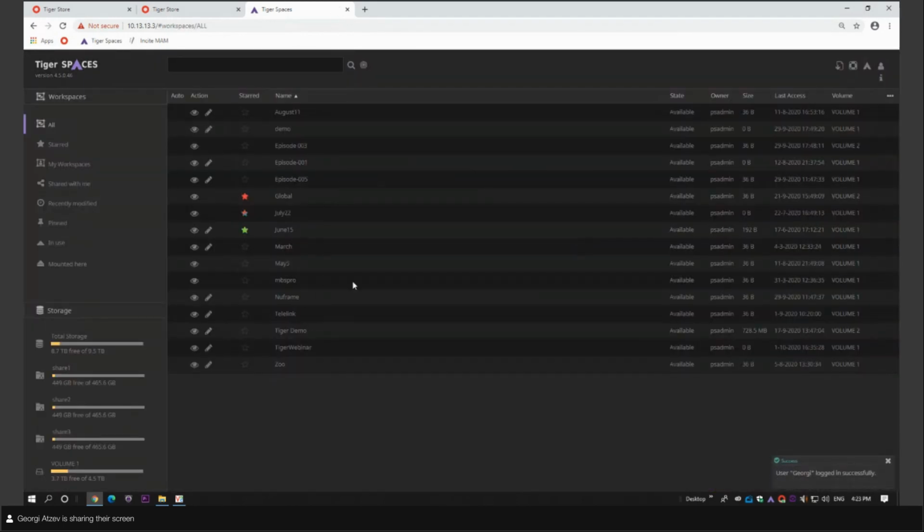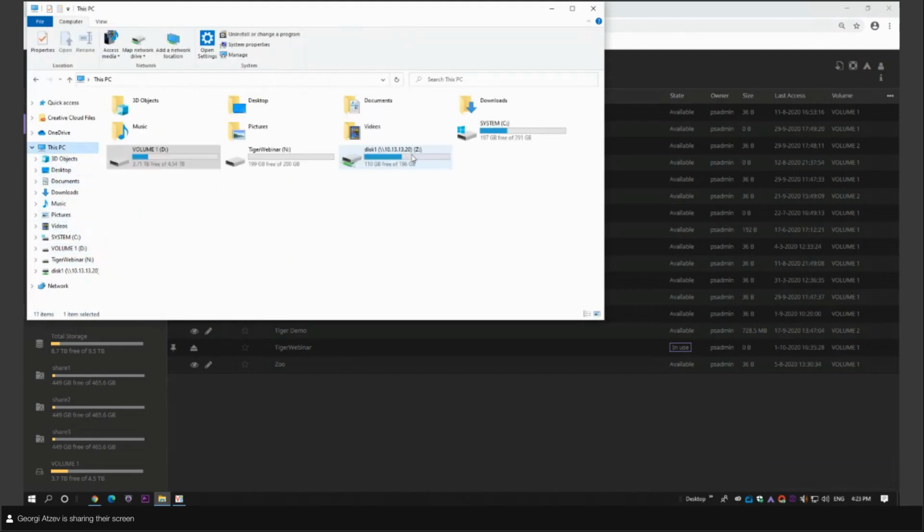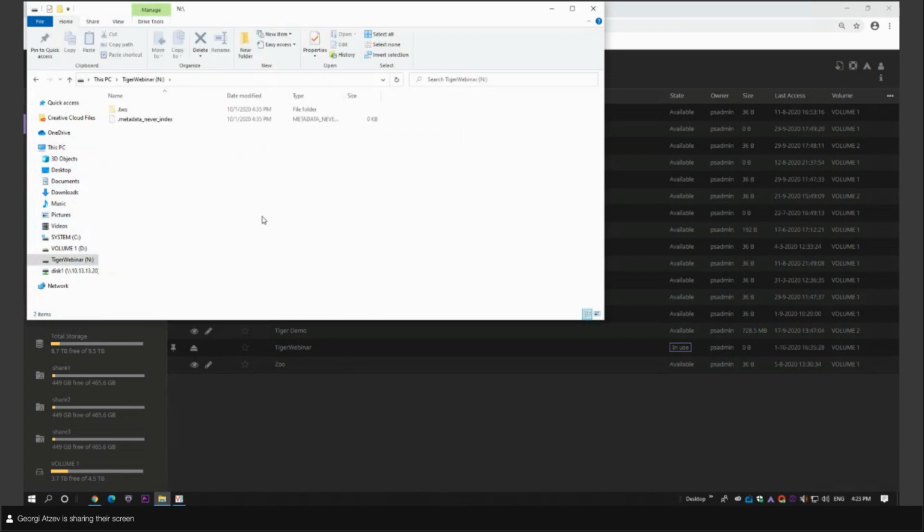And you see that he sees all the editor's workspaces. I can choose to mount the workspace that I just created as read and write, because I have read and write. And it will mount on my system as a local drive. There it is, so I can start doing my job.